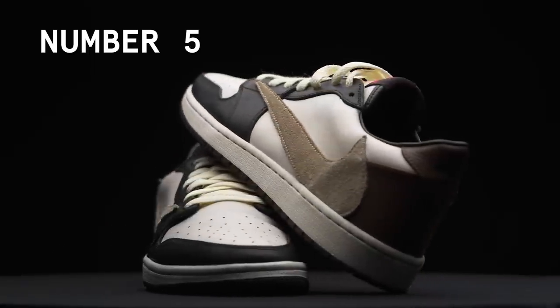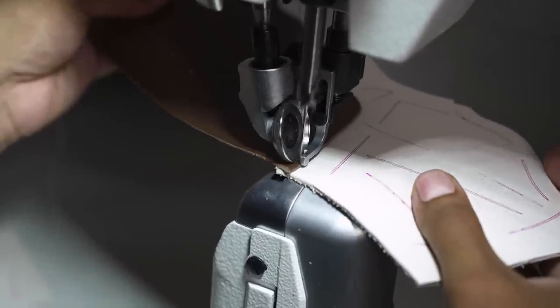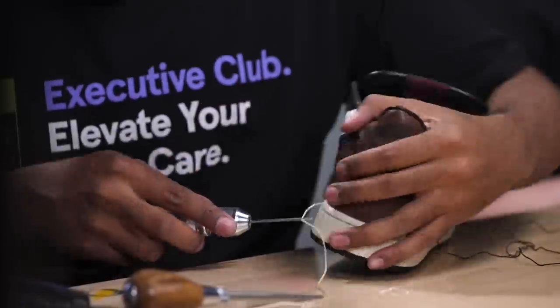On to number 5, the Travis Scott Jordan 1 Low Recon Build. This is a custom that I created with Tyler from Laced Up Customs, and I gotta say, after doing this project, it took me from right here to over here. This is one of those projects that opened up so many doors for me. It's allowed me to enter the recon world.